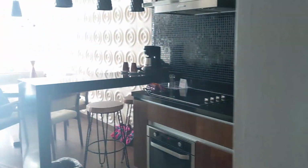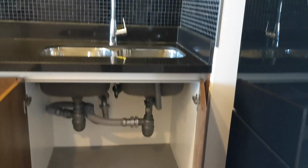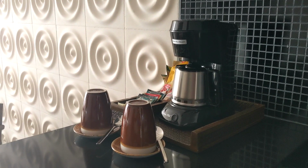Let's take a look at the room. Our room was on the 4th floor and came with a full kitchen, however had no plates, cutlery, napkins, literally nothing. So it was essentially useless. Eventually we went out and bought our own plates and forks. We didn't even touch the coffee.